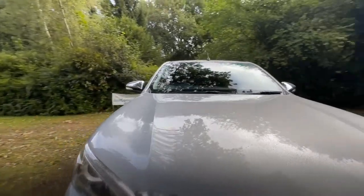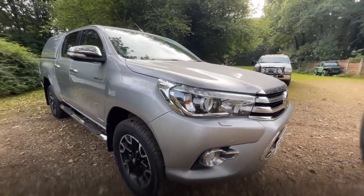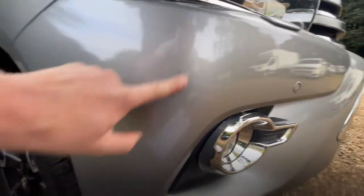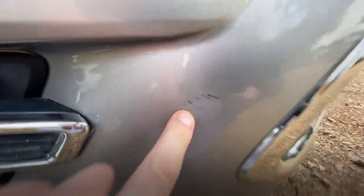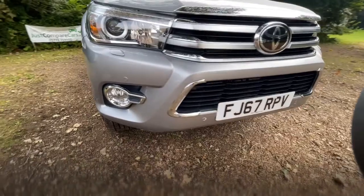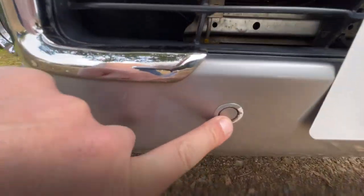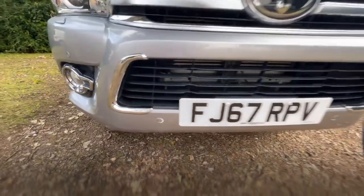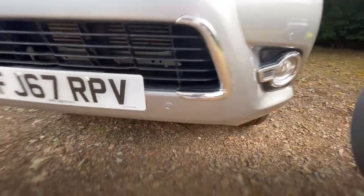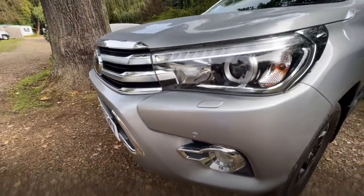Okay, so driver's side headlight and front bumper, working our way around. I will tell you there's a couple of very small spots there, you see? Little tiny marks, stone chips I would expect, and there's another one just there. But again, not detrimental, and I think you'd be hard pushed to be put off by it. Around the parking sensor on the front, paint has just come away a little bit because obviously it's a different plastic. That's the same on that one as well. But other than that, there's nothing else.